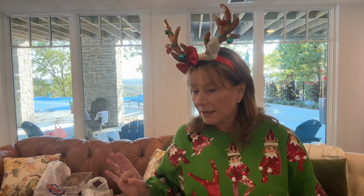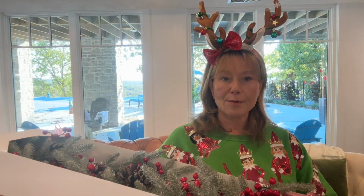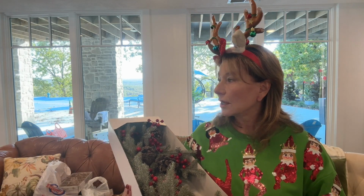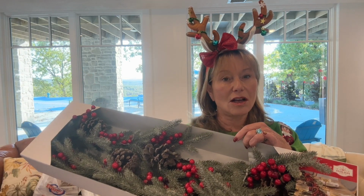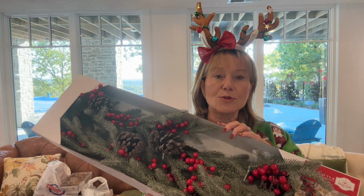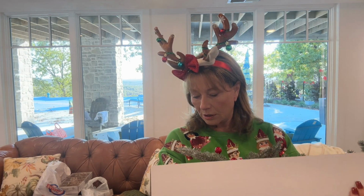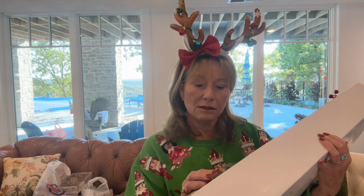Not knowing where I'm going to put that at all, I decided to go ahead and just buy one matching garland, so that if it happened to be in a bedroom that has a fireplace or a buffet or something that I could set this on, or around a headboard, I just wanted to be able to have that. And the garland was how much? $27.88.